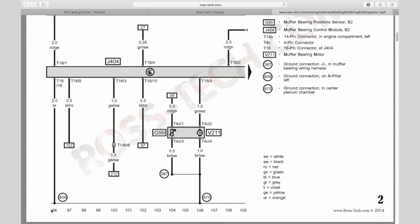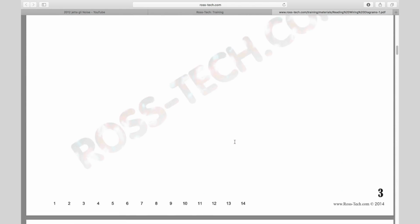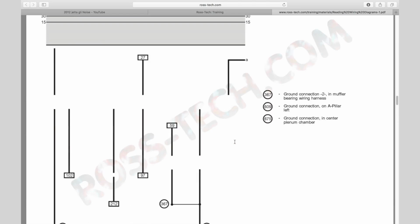Here's your number tracks down at the bottom. Here's your list of components. Remember what I said to go check them out because it was funny? This is your list of components over here. So you can see here they basically break down each section as they add more through. So this is their training guide to reading Volkswagen wiring diagrams.